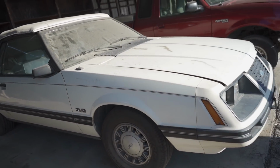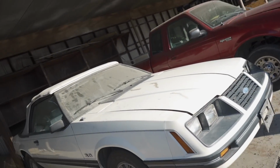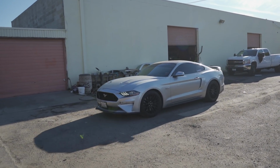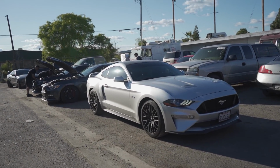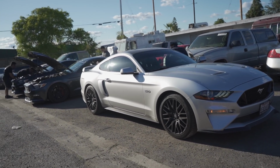It's a 5.0? I don't know. I mean, it has a badge, but I don't know. The wheels are from a 4-cylinder. It's pretty cool, pretty cool. It sounds really good. Yeah, it does sound good. The air whooshing does sound really good.